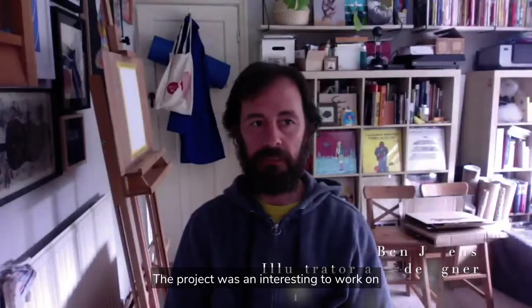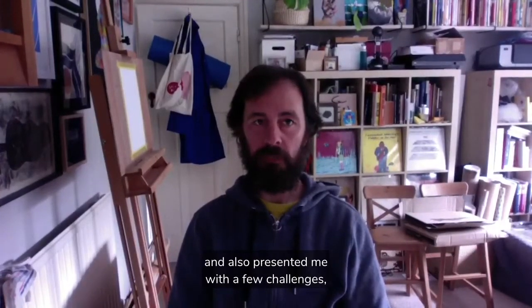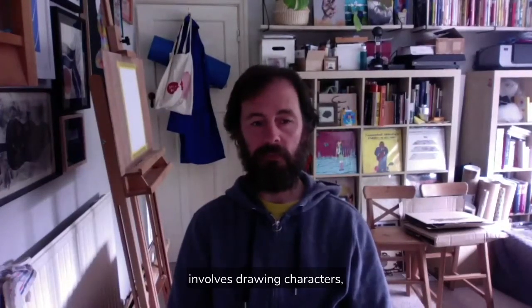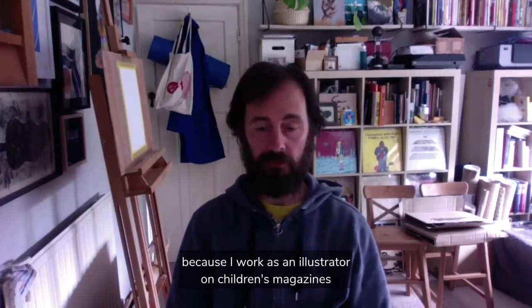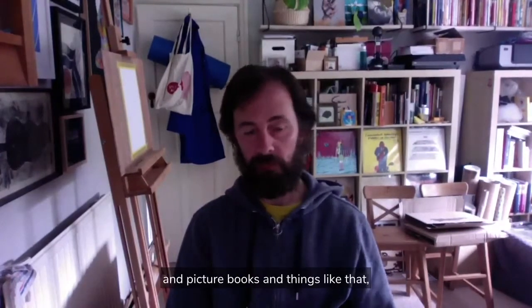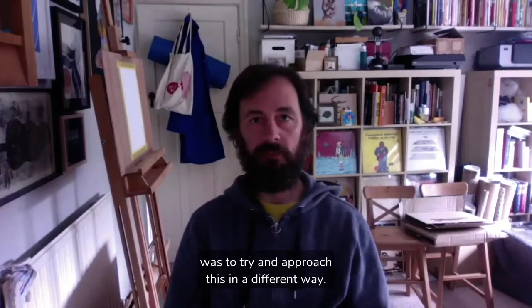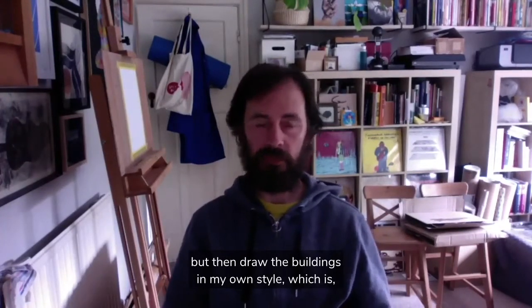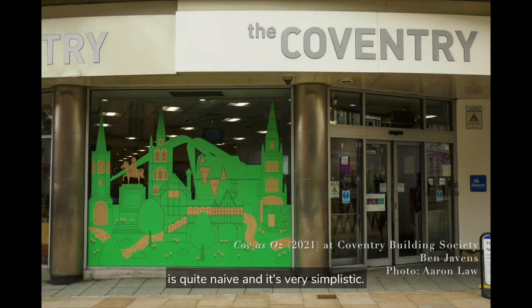The project was interesting to work on, and also presented me with a few challenges, in that a lot of the work that I do on a day-to-day basis involves drawing characters, because I work as an illustrator on children's magazines and picture books and things like that, and there's a lot of characters involved. So one of the problems that I had was to try and approach this in a different way. So I had to draw buildings, but then draw the buildings in my own style, which, as you'll probably see in the work, is quite naive and very simplistic.